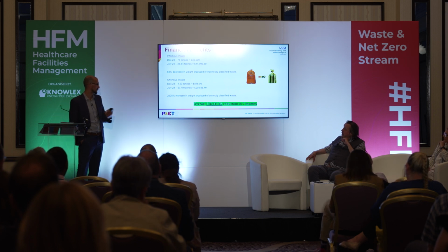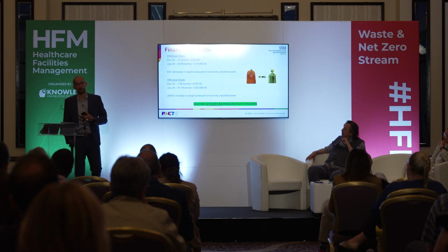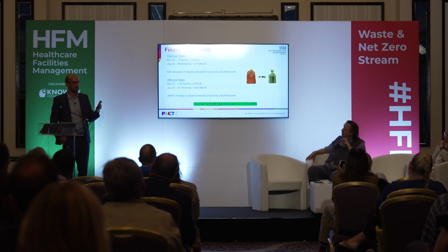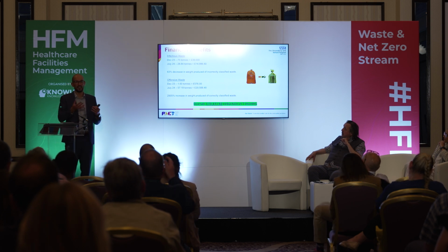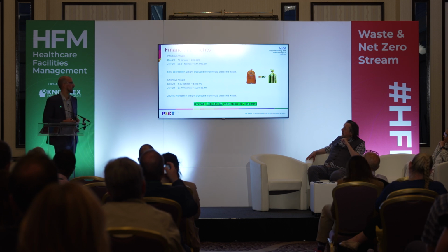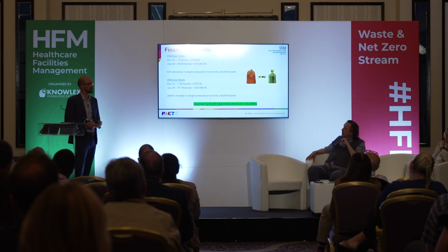So you can see there, a 2,900% increase in the weight produced of correctly classified waste, which is a huge difference. And it's unfortunate that's not going to be a year-on-year increase. It's only going to be an instantaneous saving, over a year, once we've rolled it out. But it's still a huge saving, which we can then invest into other areas of our overall waste management strategy.